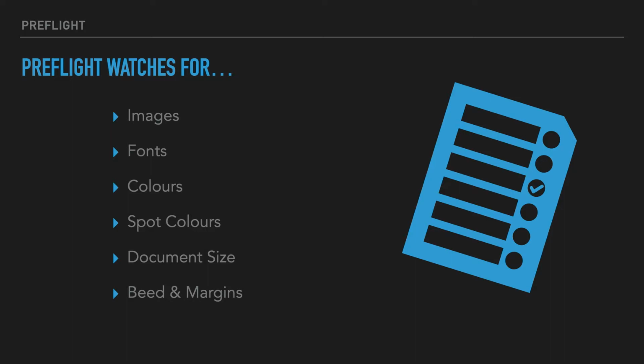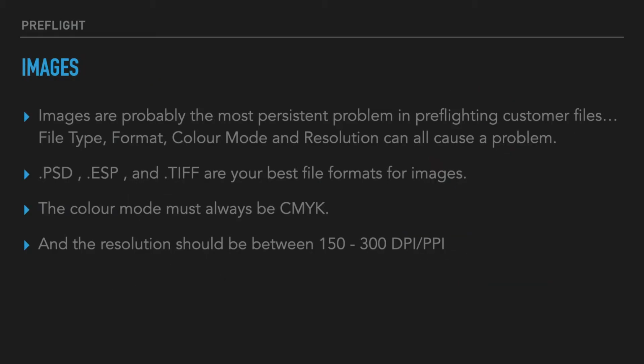Pre-flight watches for images, fonts, colors, spot colors, document size, bleed, and margins. All of these are incredibly important. Images. Images are probably the most persistent problem in pre-flighting customer files. File type, format, color mode, and resolution can all cause a problem. PSD, EPS, and TIFF are your best file formats for images. The color mode must always be CMYK, and the resolution should be between 150 to 300 dots per inch or pixels per inch.